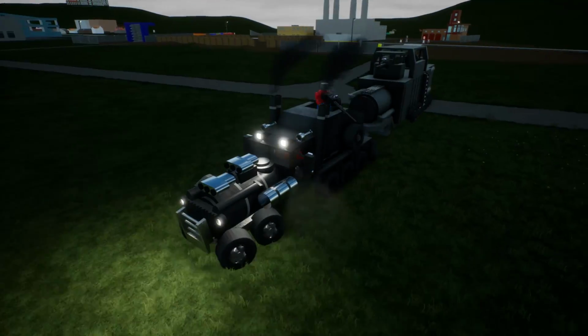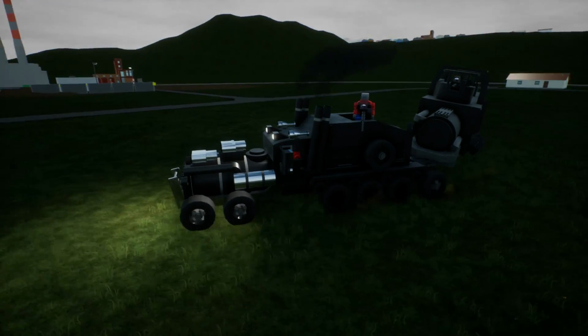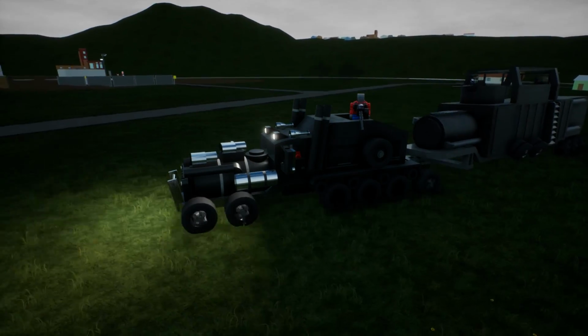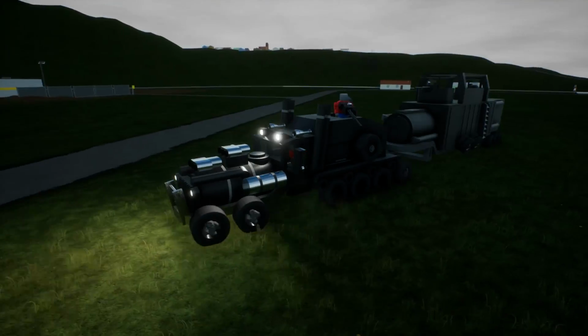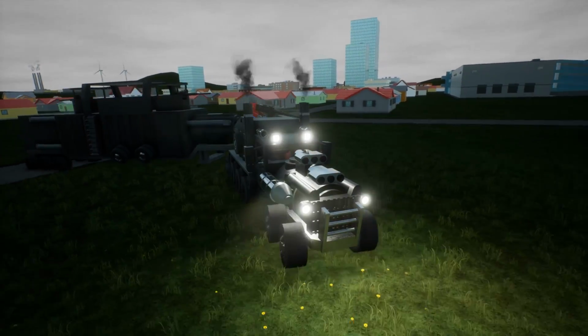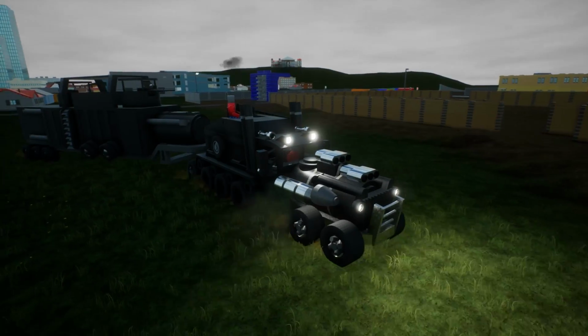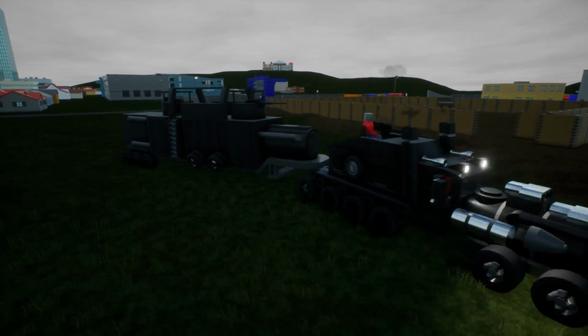Oh, let's see how it turns. Well, it actually turns really good. Oh, it's got 4-wheel steering. Actually, 6-wheel. Oh, almost flipped it. The trailer has steering too. I saw those wheels angle a little bit. Oh, that's actually really good. Yeah, it turns pretty much on a dime here. I don't know if the trailer actually has steering, but if it does, that'd be pretty cool. Yeah, it would be.